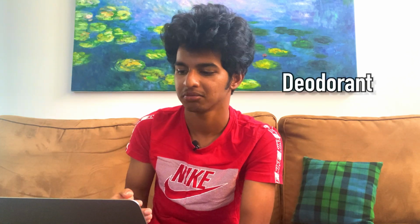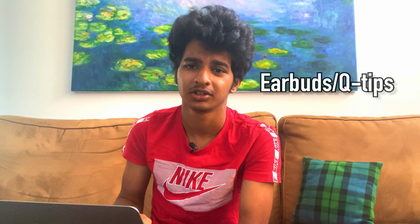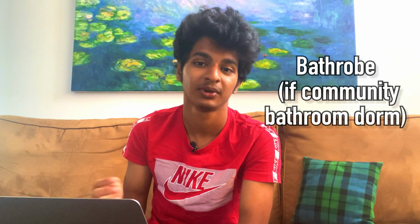Next is deodorant. If you have space for it, I recommend getting it from home. I prefer it that way, but you can choose to get it here in the US. Earbuds to clean your ears, or they are called Q-tips here in the US, not that expensive again. Nail cutter or clippers, definitely get from India, much cheaper. A bathrobe. Now if you're going to be living in a community bathroom, you might want to consider getting a bathrobe, or even your towel might suffice.